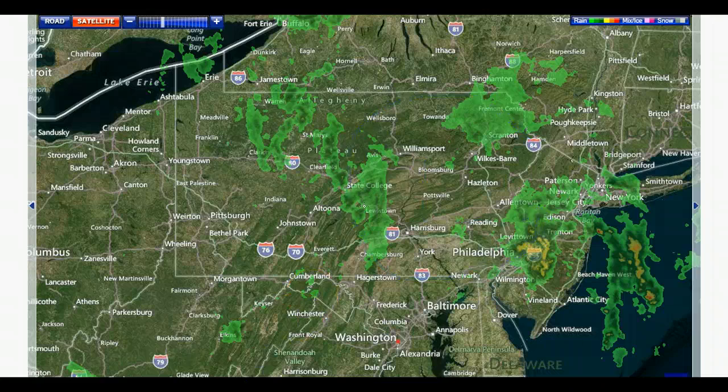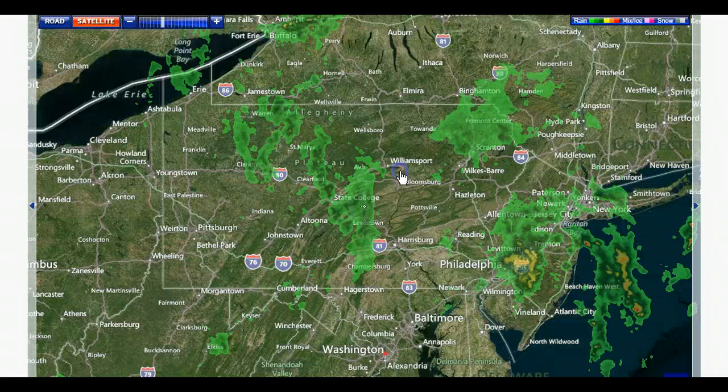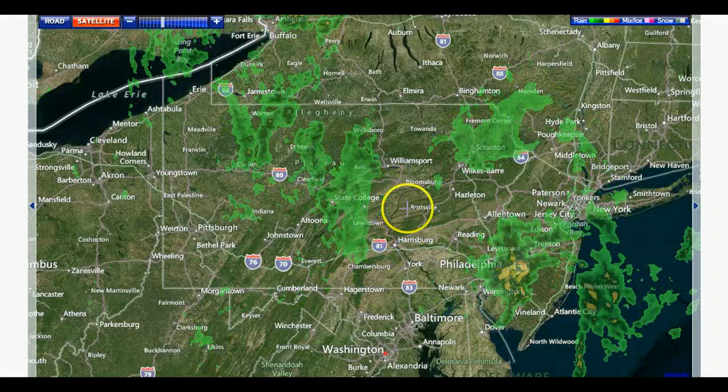This low pressure is then going to move off to the northeast, and it's going to be very slowly moving off to the northeast. It's going to move probably from here to about here during the day today, and then it'll finally get a push and kick east pretty quickly overnight tonight, and then move out finally.